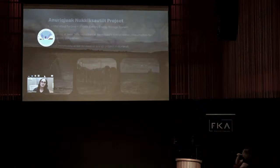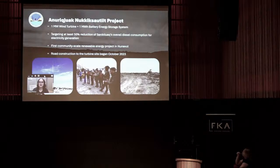So the Anarictuaq Nukiksoti project, which means big wind in English, is a 1 megawatt wind turbine combined with 1 megawatt of battery energy storage. And this system is located on the small island of Sanikiluaq in the southern part of Hudson's Bay, with a population of about 800. So this is the first community scale project in Nunavut and is targeting at least a 50% reduction in diesel consumption for electricity in the community.